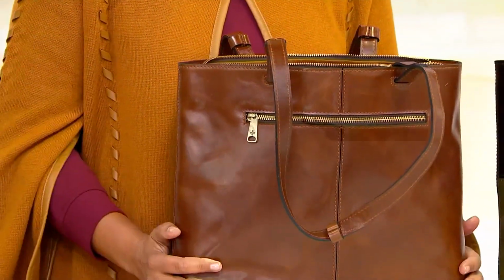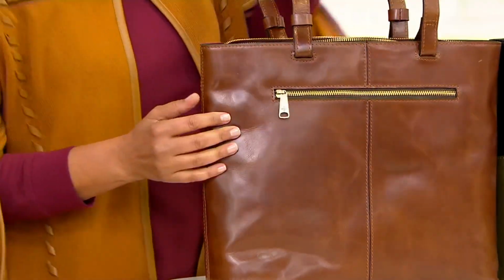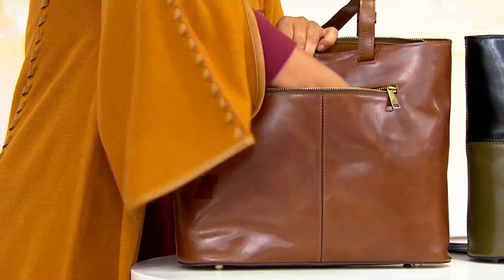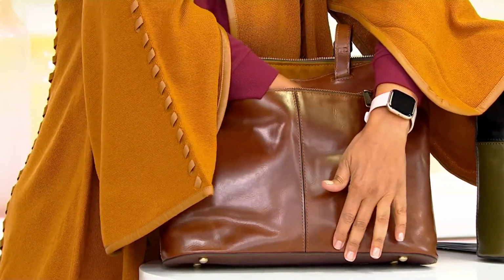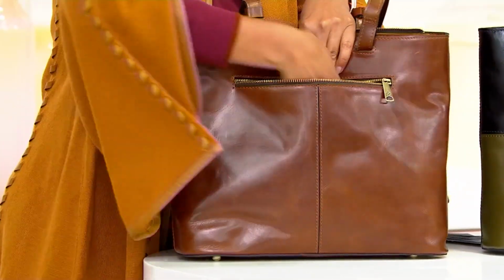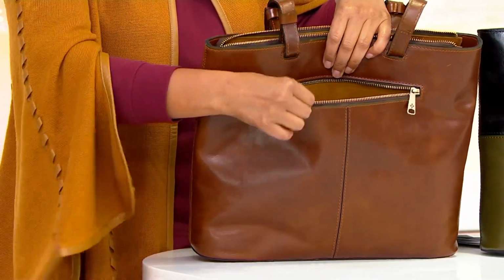But it doesn't stop there, and it's really hard to find a tote that on the back side has a wide metal zip that, when you put your hand in there, guess what happens? Whoa, your hand's gone, all the way to the bottom. There's my finger all the way to the bottom. I feel like a little reader would fit in here. Maybe the mini iPad, your journal.